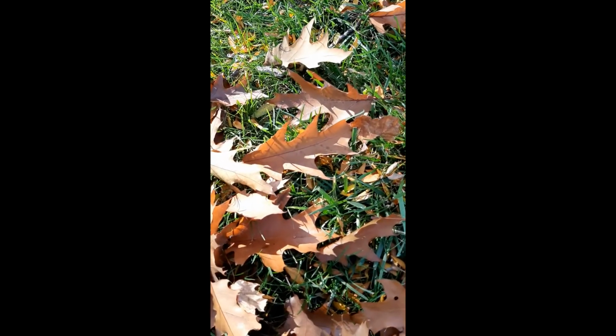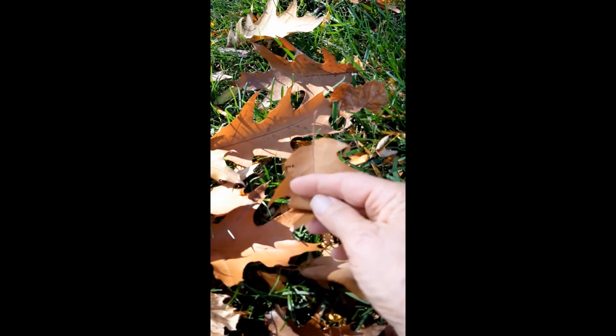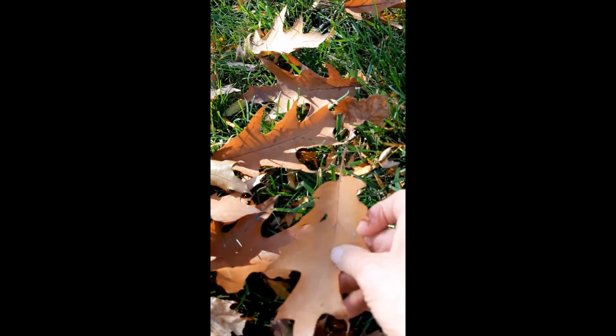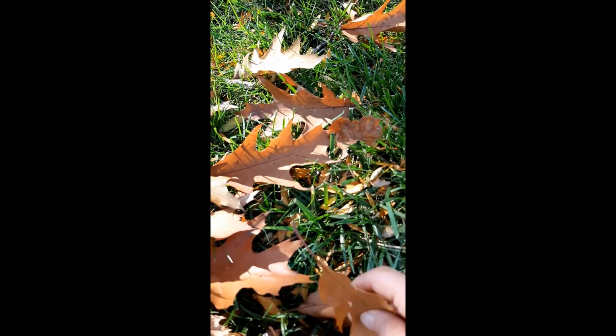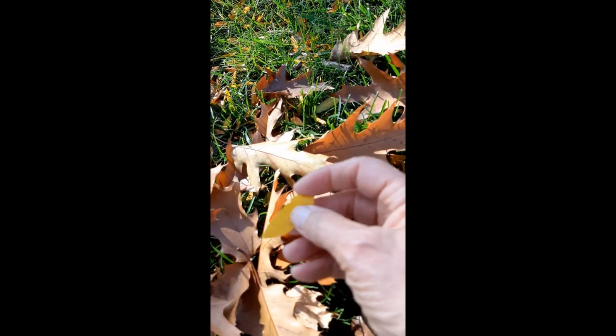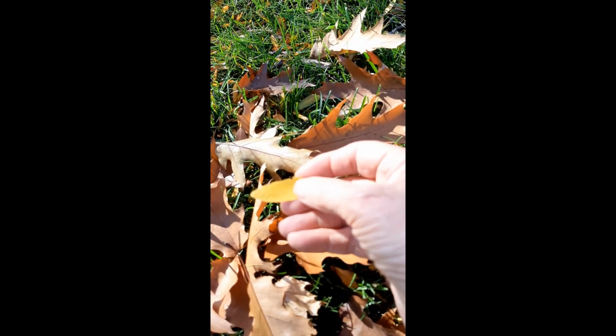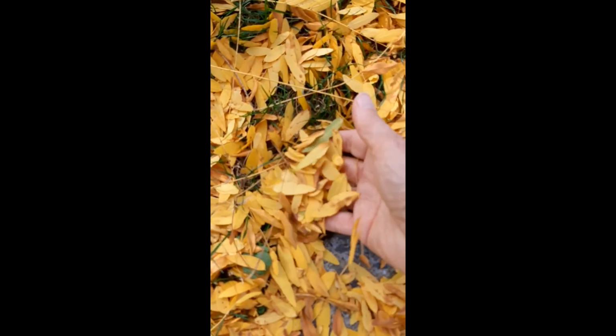I'm always amazed by the shapes and colors of the leaves. Oak leaves turn brown, sort of brown and leathery. If you pick them up and feel them, they almost feel like leather. They bend, they don't break. And leaves from the locust tree are very tiny, but bright gold. Check out these locust leaves. It's like a beautiful carpet, or a handful of gold coins.